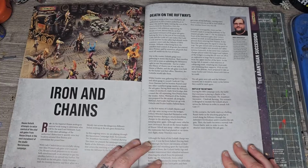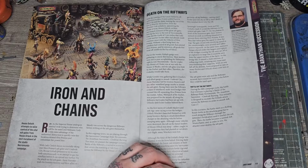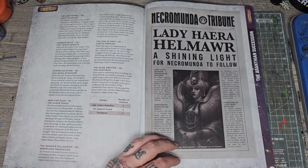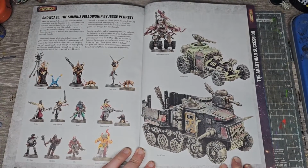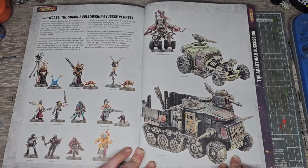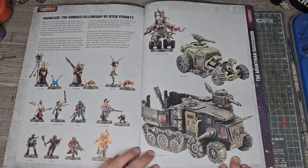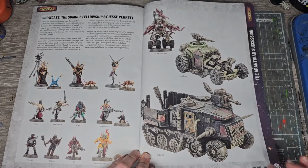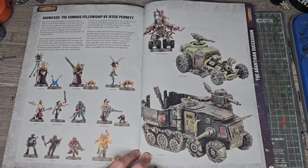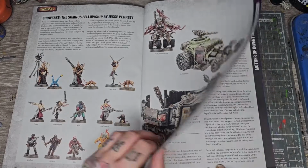So yeah, awesome. So we go into Necromunda. House Goliath. In the studio campaign. Some really awesome miniatures here. So the Somnus Fellowship, the Chaos Cultists warband. So really, really cool. Love the vehicles. I mean, that's amazing, isn't it? I love that. And I have no idea what that is. Awesome.